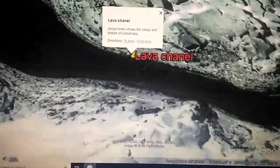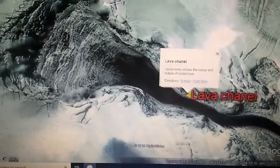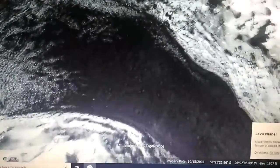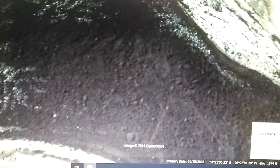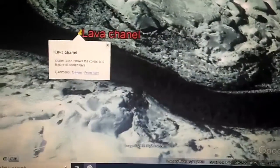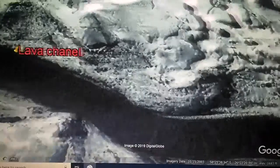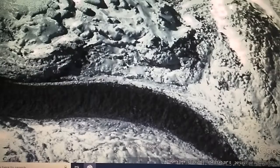Now here is the lava channel. This is connected to what we were just now looking at, with the smoke going all around the edges and the snow falling in. You see it there. I'm going to get a little bit closer, let you see the texture, so you see how it's black and chunky looking. I mean, it's got the characteristics of a lava flow. Not to mention it's leading into a hole that's spewing out a whole lot of smoke.